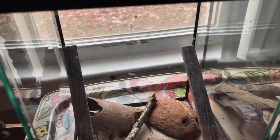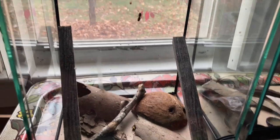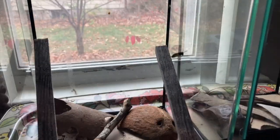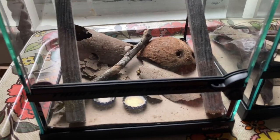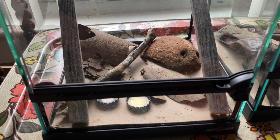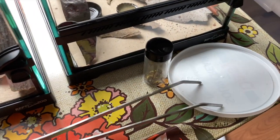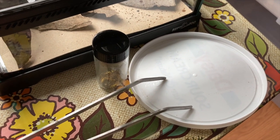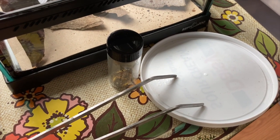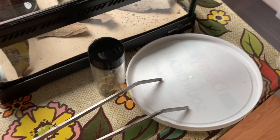This one just flew right into the door of the cage that would open up if we opened it. So we're gonna wait for a little bit, and once they calm down a little bit more, we'll go ahead and get into the habitat. We just use tongs and a plastic tray of any kind. We use recycled food packaging as often as we can, just to give it some extra utility. And we use a vial.